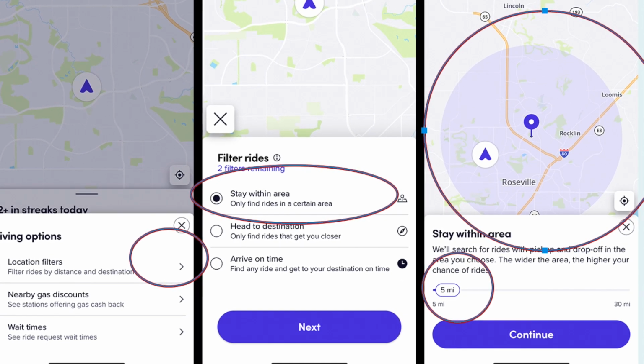So on the weekends, when I'm working in Roseville, it's a very congested area, and what you just saw is exactly how I set it. And that way I'm only going to get rides within that circle. It's going to start there and end in there, okay? So they're going to be shorter rides, and this increases my chances of getting the first 3 rides done and accepting that 4th ride before the streak bonus expires at the top of the next hour.